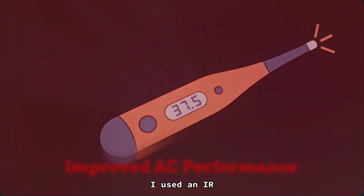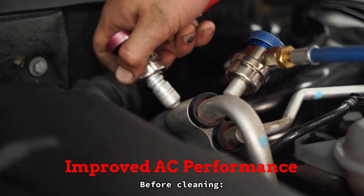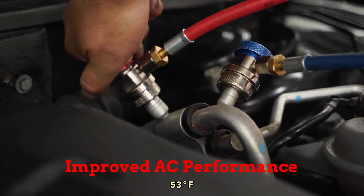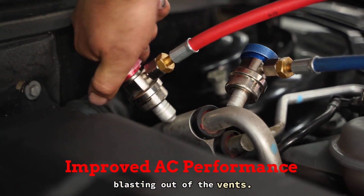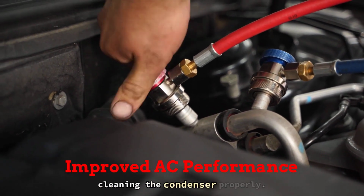I used an IR thermometer to measure vent temps before and after. Before cleaning, 68 degrees Fahrenheit. After, a crisp 53 degrees Fahrenheit blasting out of the vents. That's a 15-degree improvement just from cleaning the condenser properly.